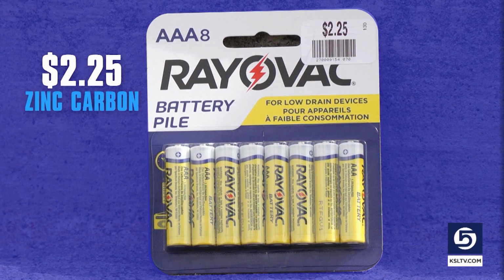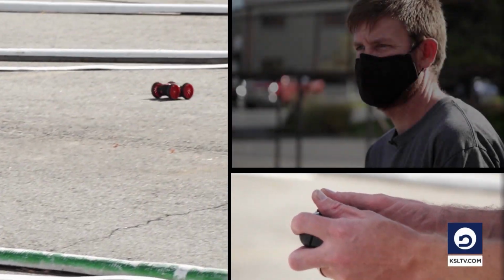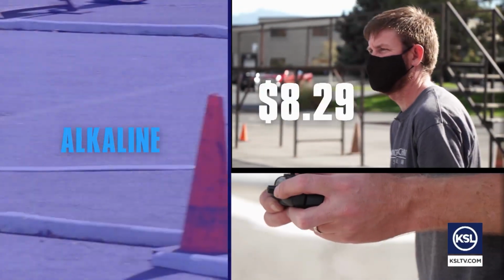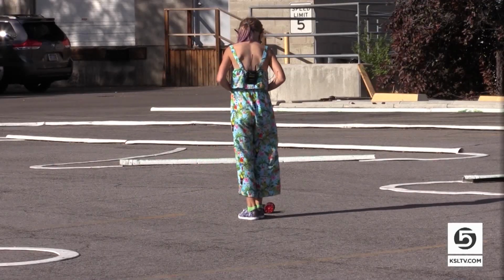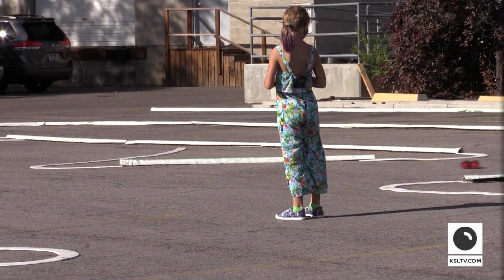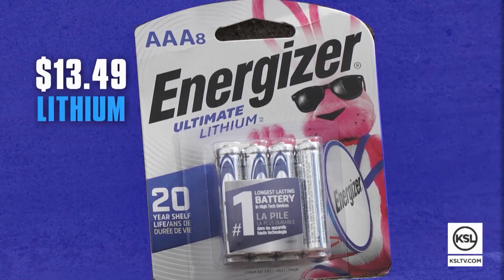Way cheap. We paid just $2.25 for an 8-pack. Meanwhile, Chris's alkaline batteries have 3 to 5 times more capacity and a longer shelf life of 5 to 10 years. But we also paid a lot more, $8.29 for 8. I like how fast it goes. Tegan's lithium batteries supply more juice than the other 2 with a shelf life that can go past 10 years. Chris, you have my permission to ground her. But they are also the most expensive, $13.49 for our 8-pack.